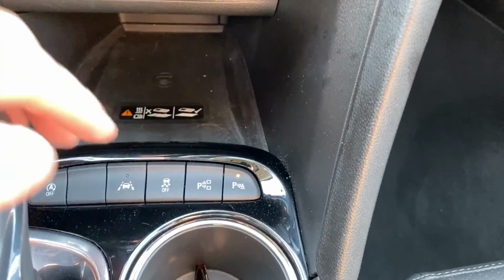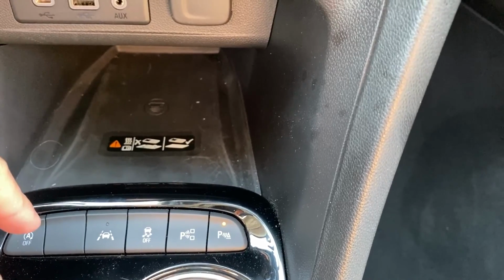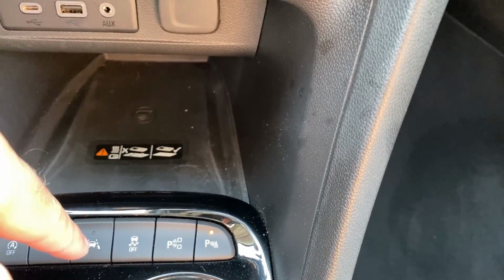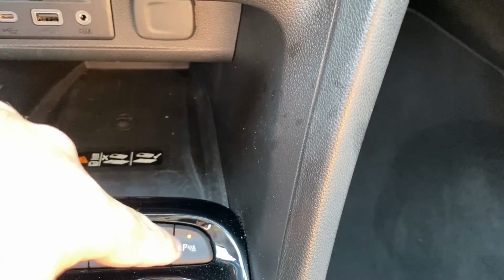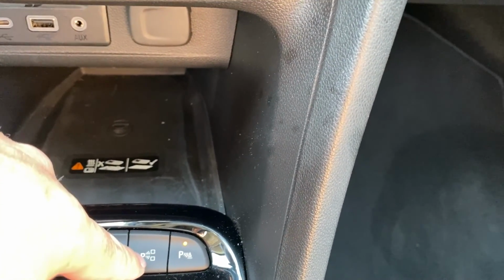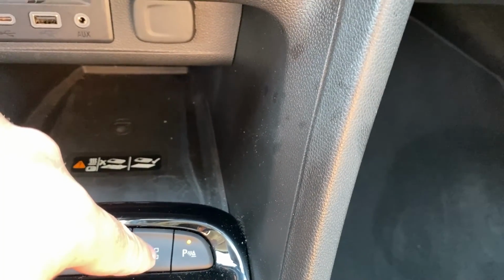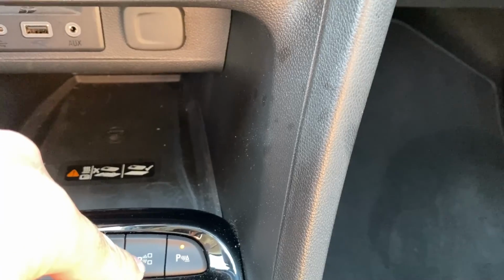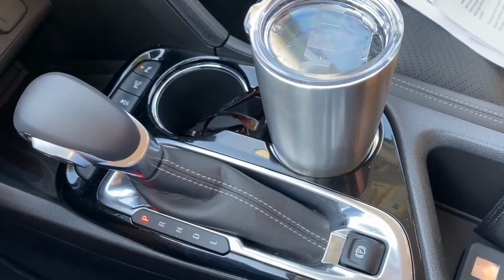And over here we have auto start stop. That's where the engine will turn off at stop signs and things. Press that button to turn that off. Lane departure, that turns it on, turns it off. We have traction control, parking assist. As far as parking, you can turn the parking information off. Like with snow and ice, a lot of times the sensors get covered, so you want to turn that off or it'll beep at you. A pending crash. You're a pending crash all the time, but that's what it is.